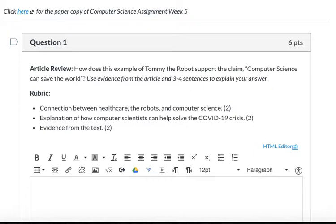Rubric. 1. Connection between healthcare, the robots, and computer science. 2. Explanation of how computer scientists can help solve the COVID-19 crisis. 3. Evidence from the Coding Review 1.